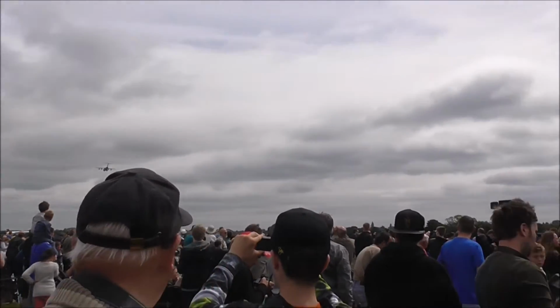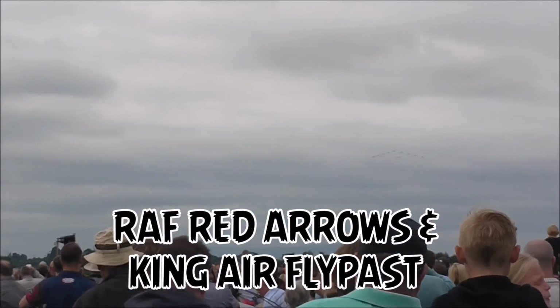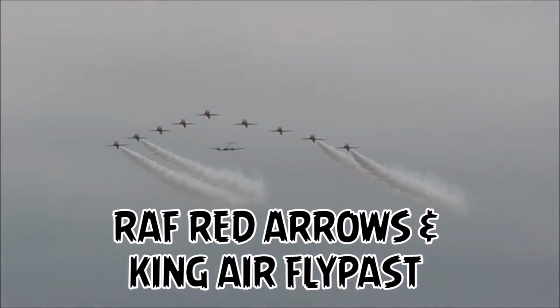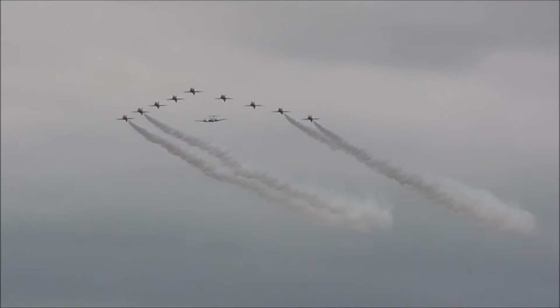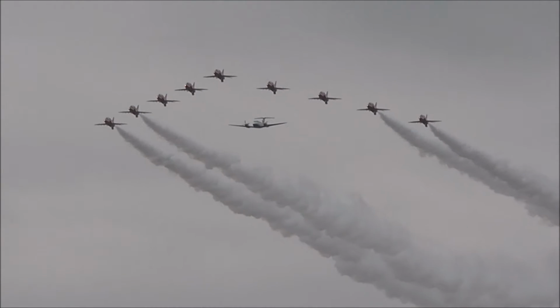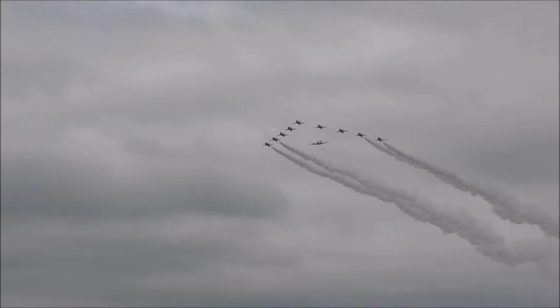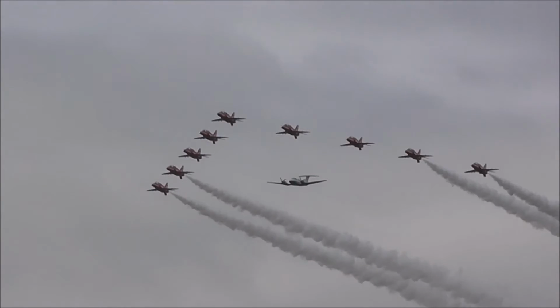Thank you, 70 Squadron, for opening the Royal Air Force King Air to copy a maximum speed of 220 knots. They'll be going like the clappers, and the Reds will be going as slowly as they possibly can. And here they are, coming in from our right: the Red Arrows and the King Air.